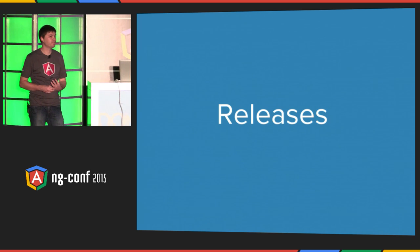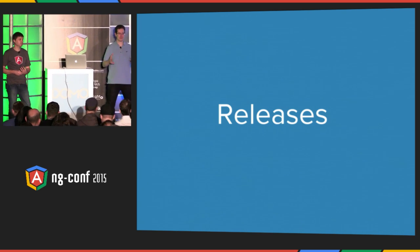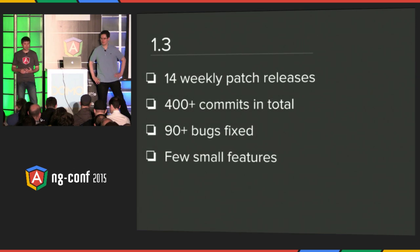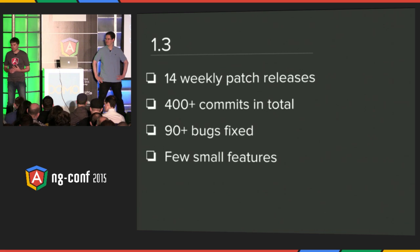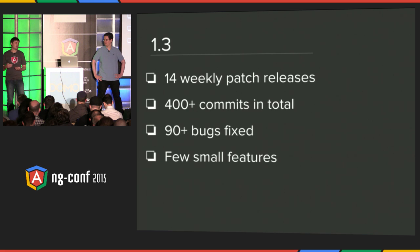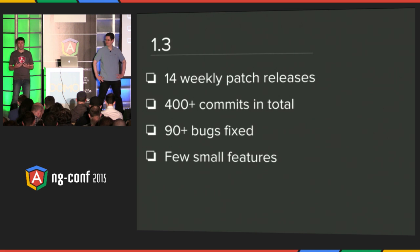So one thing we want to highlight now is what happened with the new releases. What is new, what actually happened in the last 6 months? Okay, so let's start with 1.3 that was announced during ng Europe. And from this moment, we had 14 patch releases. And I guess at this point, you are really used to the fact that every week, there is a new release with a fresh set of bug fixes. So in 1.3, we had 14 patch releases like this. They fixed over 90 issues. We pushed some small features without breaking changes and with small risk of regressions, as well as merged tons of documentation improvements.